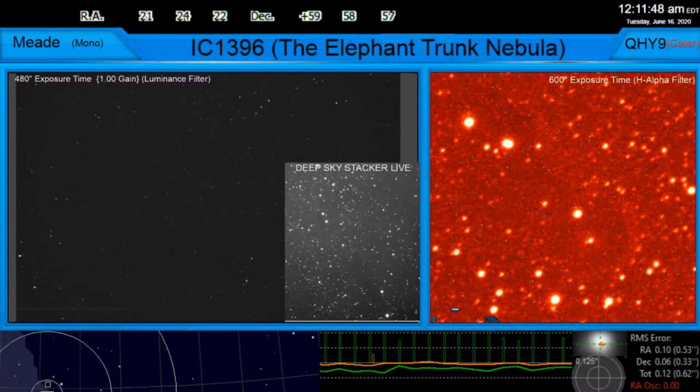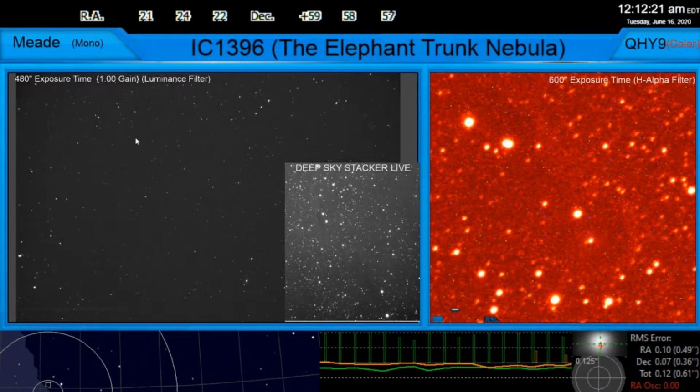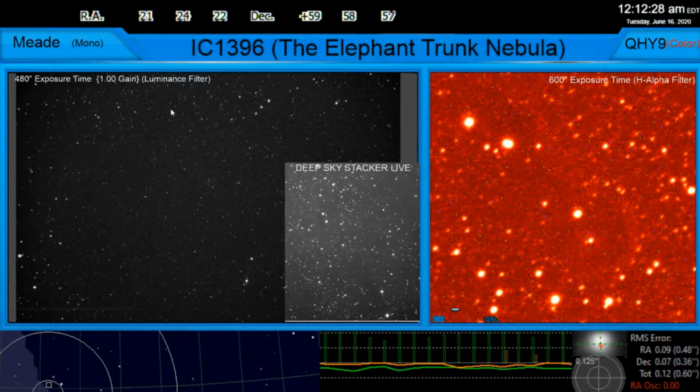So now we're going to start taking images of SH2-129, one of the Sharpless objects. Now let me see. This is just a single 8-second image. So let's see if we can find anything out of this. I doubt it with an 8-second image. I don't know. See anything yet?